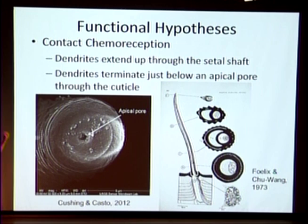If it is a chemoreceptor, arthropod chemoreceptors, we would expect to see an apical pore, an opening that lets the chemicals in. And with arthropod chemoreceptors, they almost always have a dendrite that extends all the way through the shaft of the hair, and a pore at the very tip of the shaft. And a lot of arthropod chemoreceptors are also mechanoreceptors. They also serve this mechanoreceptor function and have another nerve that ends at the base of the hair.